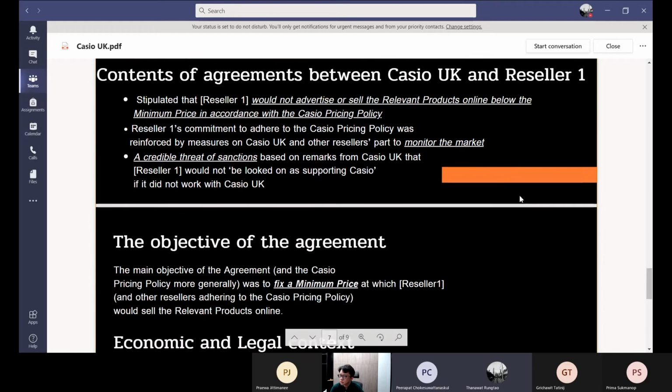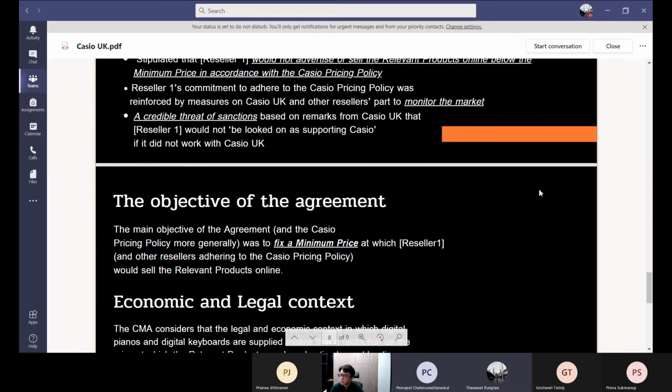And the second one is the objective of the agreement. The main objective of the agreement between Casio UK and retailer number one was to fix a minimum price, so that retailer one and also the other resellers in the UK adhering to the Casio pricing policy would sell the relevant products online.